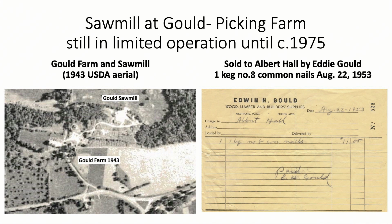Also, the Gould-Pickings had a sawmill that was still in limited operation until 1975. This 1943 USDA aerial photo gives you an idea. You can see the Gould farm there, 1943. But if you went past the cider shed, there was a road that went down and back, and that would have been the Gould sawmill.